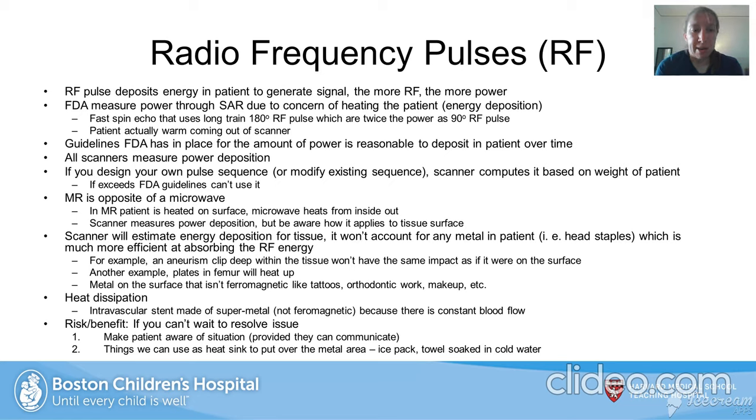And then you can also do a risk-benefit assessment. So if you can't wait to resolve the issue, one, it's good to make the patient aware of the situation, provided that they can communicate. And if they have something like a tattoo on the surface, you can use a heat sink over that metal area, like an ice pack or a towel soaked in cold water, because we know that most of the heating comes on the surface. So if you put something over it, it creates a layer of thickness on top of the metallic surface.